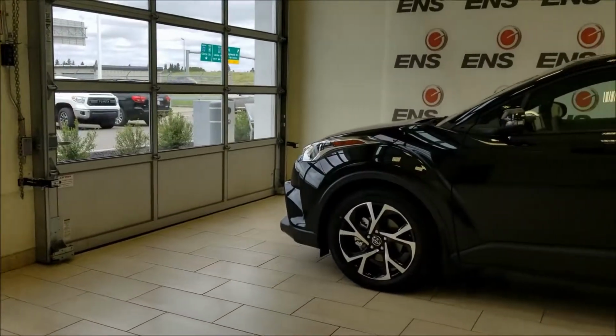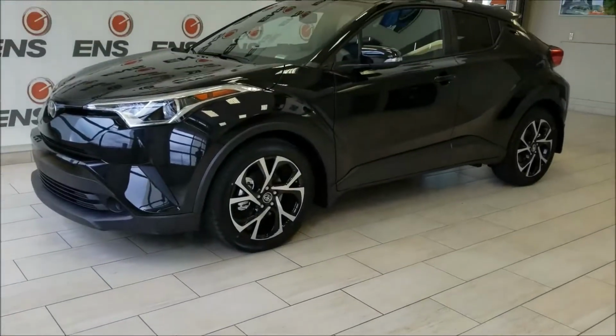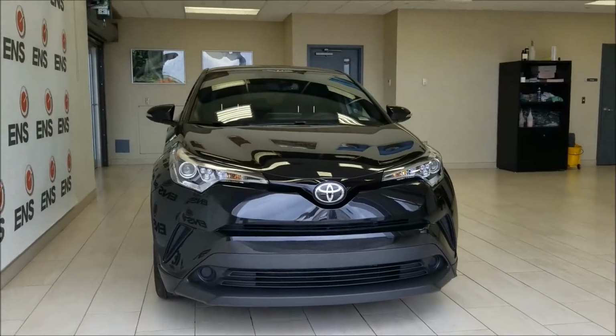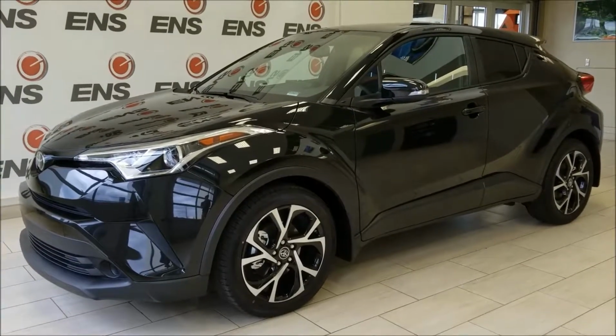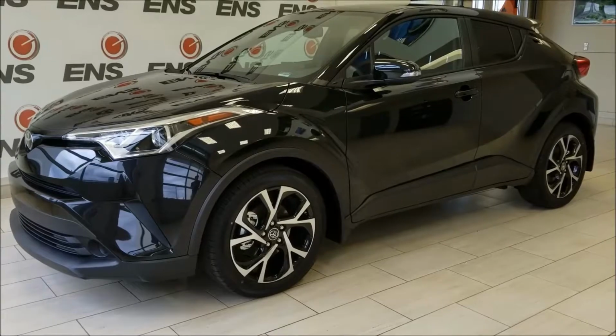I'm going to go through an in-depth, detailed walkthrough on the all-new, freshly designed 2018 Toyota CHR. Now this model is the XLE Premium trim level, which means it comes with a few aesthetic features as well as a few safety features upgraded from the standard XLE model.